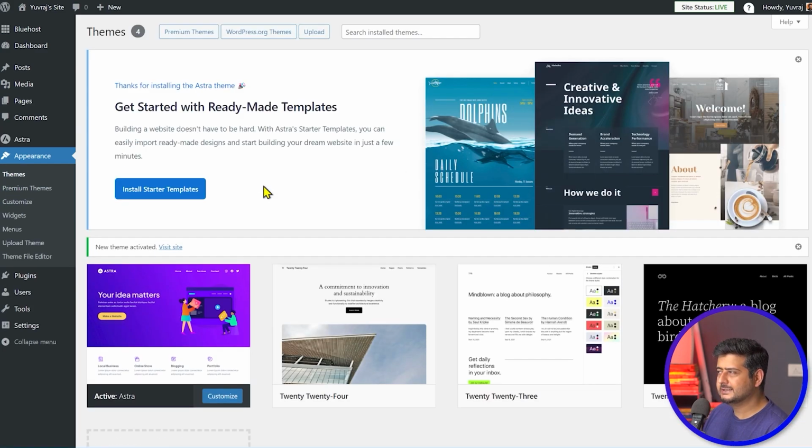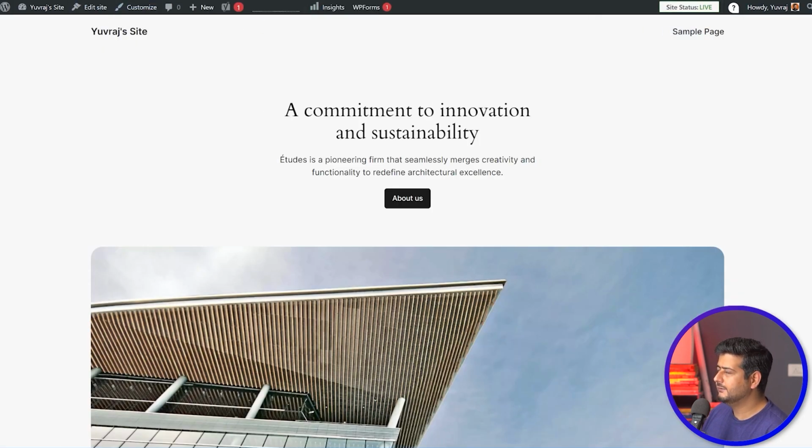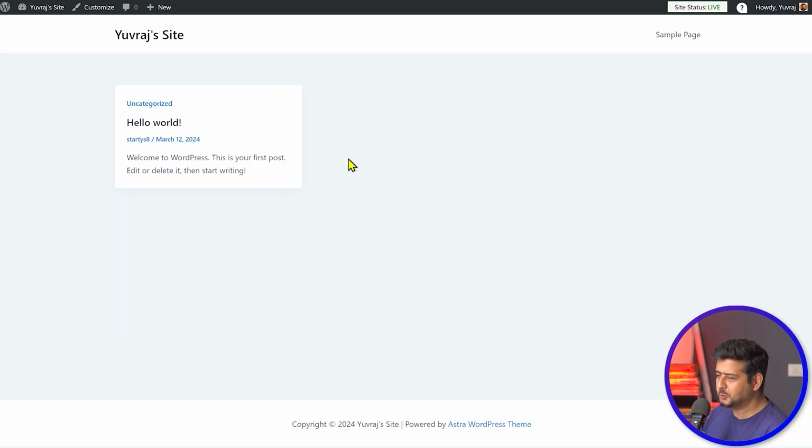And the Astra theme is now installed on the site. If you go back to the site here on the front end of the website, and if you click refresh, then you'll see this is the new website. And don't worry, we're going to customize everything. If you're not happy with this look, that's completely fine.